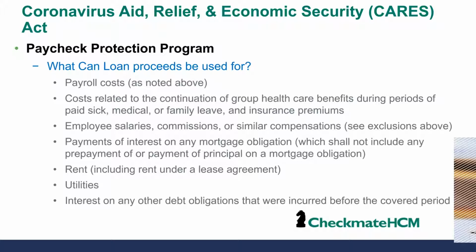So when it comes to determining what to spend your money on, this is the list of legitimate costs that you can spend your PPP loan money on. The breakdown of this spend has to be no more than 25% spent on non-payroll costs. So you can spend up to 25% of your total PPP principal amount on payments of interest on mortgage obligations, rent, utilities, interest on any other debt obligations. Those can all be paid for with up to 25% of your PPP loan money, but not more than 25% of your PPP loan money.